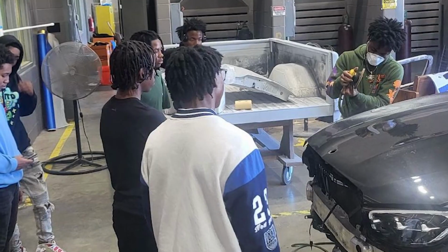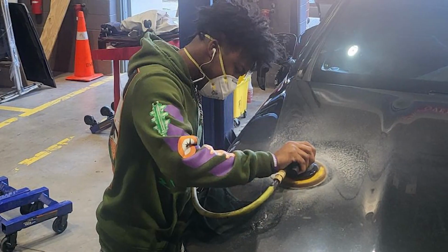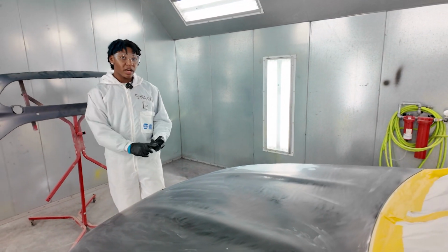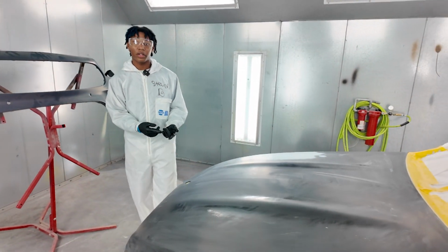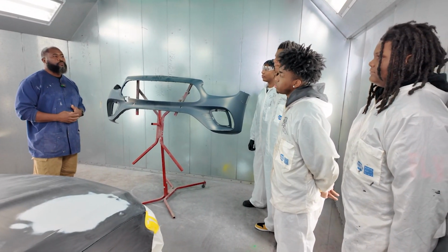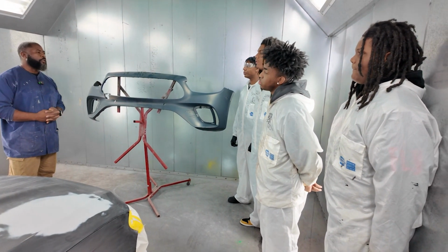This type of work is foreign to these students, and there have been times when they've had to stop and start over. Us students did this, so if we make a mistake, we have to suffer the consequences as well. So we learn from mistakes. Mistakes build us. How many coats of clear? 2 to 3? 2 to 3 coats of clear.